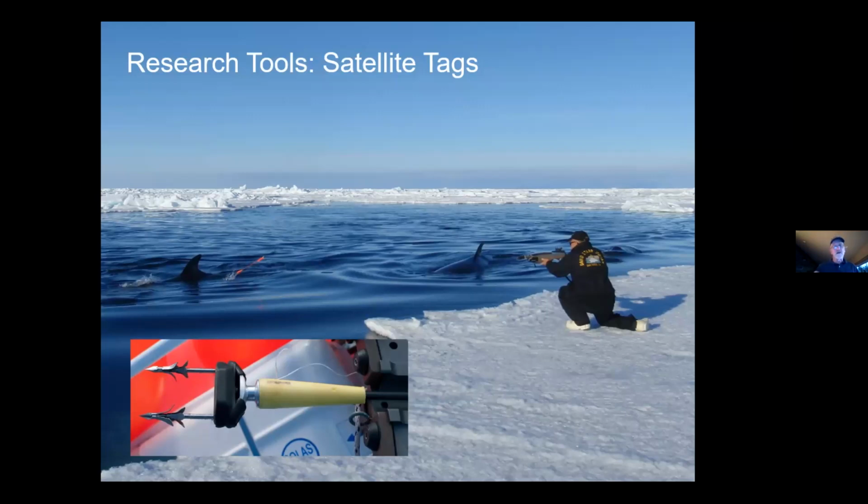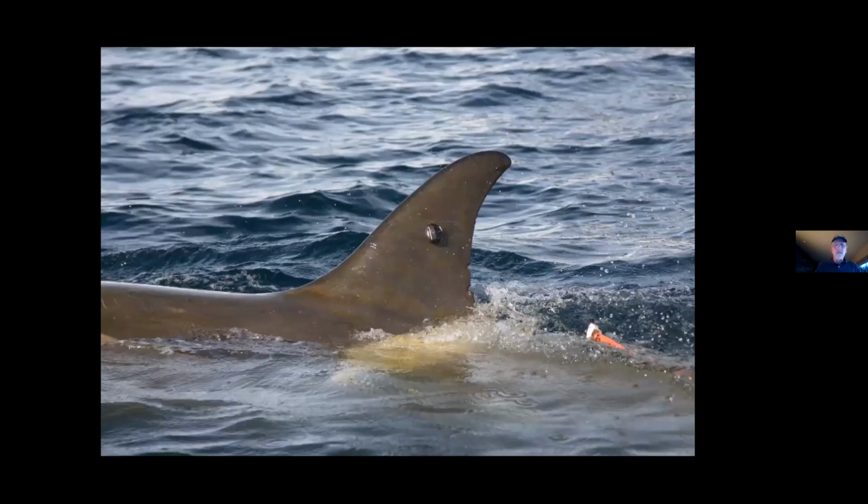And these tags will stay in the dorsal fin until they're like a splinter for the whale. The tissue rejection will spit this out at some time in the future, and it'll just drop to the ocean floor. And here's the dart that we fired to put that tag in place.